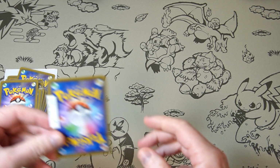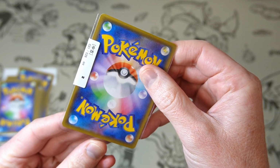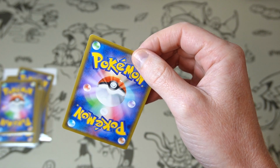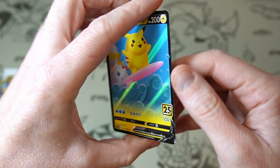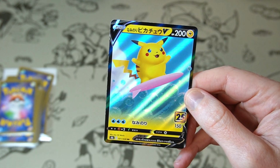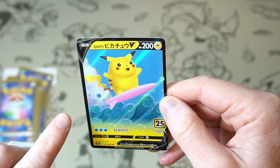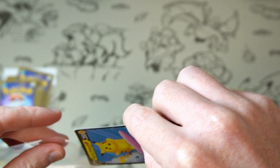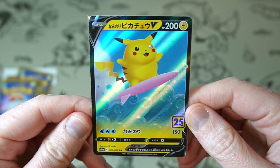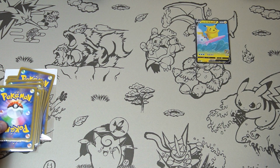So the first one. I think a couple of these are just ones to fill out the set. So what was this? 200 yen, you can see there. Alright, first one is just a Surfing Pikachu. I didn't get Surfing Pikachu in my box, so we have it now. He looks pretty cool. It's got a mean print line across. Anyway, I just wanted to complete the set, so I got the card that I was missing. Nothing too exciting, but just wanted to get everything.